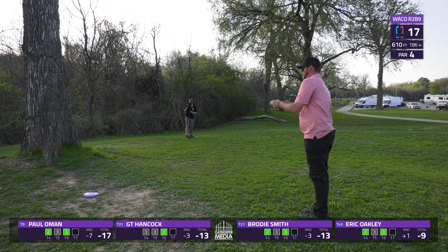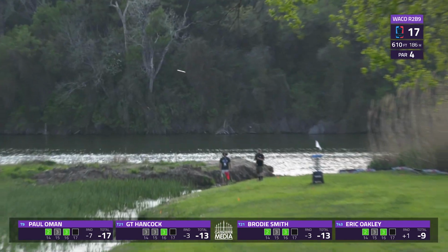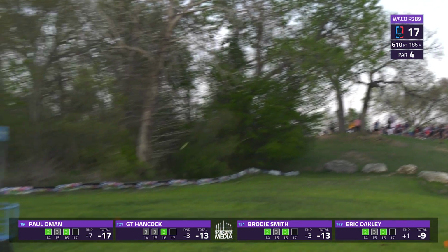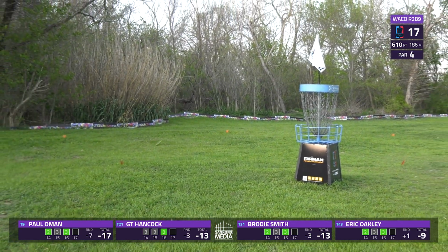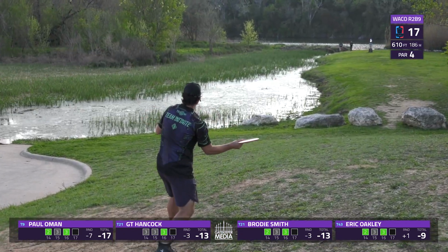Kind of a low ceiling. I think he was a little too close to the trees to feel like he could throw wide around them. GT, that's well done. Gets himself into the circle. You just have to have so much trust on this shot.